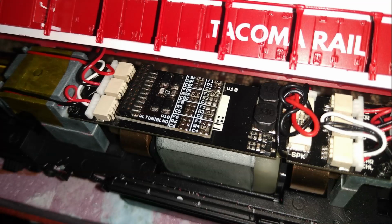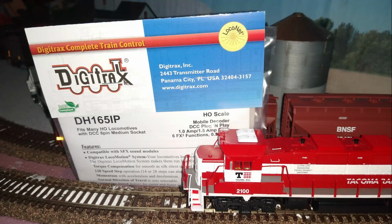When I opened up the model to install a decoder, I was surprised to find that it was equipped with a more modern 21-pin decoder plug, not the 8-pin listed on the manufacturer website. Unfortunately, this meant that the decoder I'd ordered wouldn't work, so I had to use a 2-function Digitrax decoder from another locomotive. This allowed me to run it on DCC, or Digital Command Control, but the ditch lights were disabled since the decoder only has 2 functions.